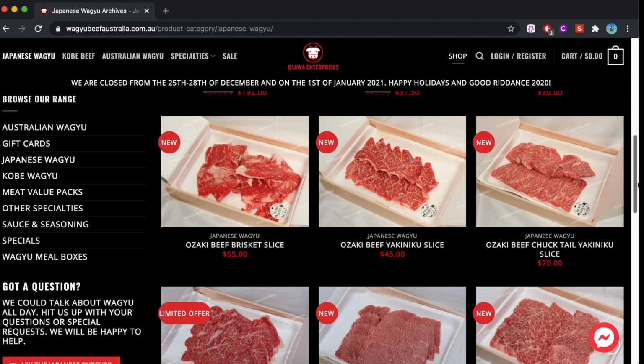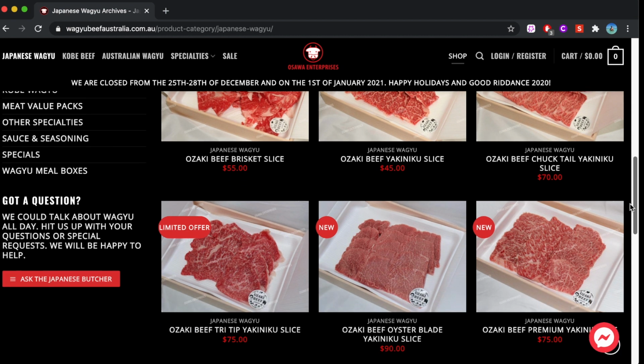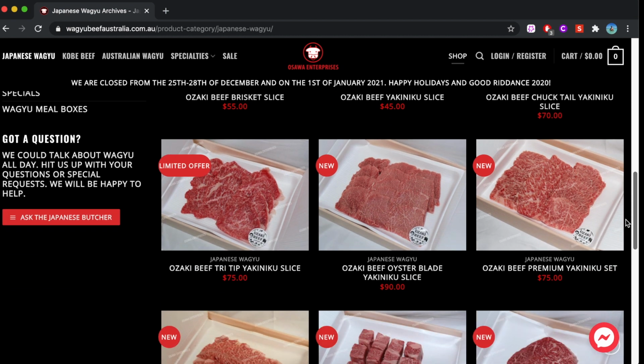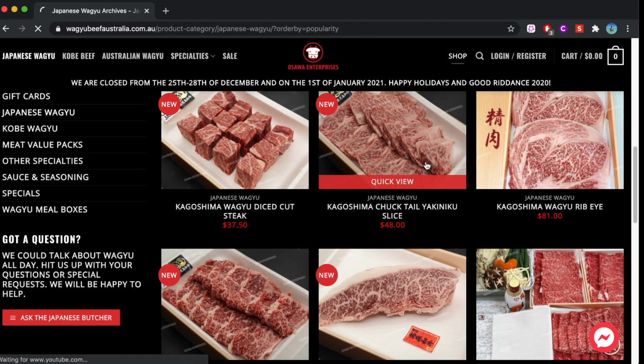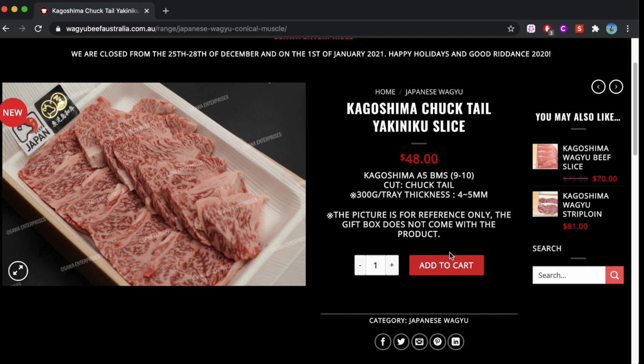Here you can see some of the selection of Japanese Wagyu they have. They have Wagyu from Kagoshima, Takamori, and they're also an exclusive stockist of Hibachi beef, who supply all the beef to the Wagyu Mafia group. Yeah, this looks freaking crazy, so I'm gonna get this one.